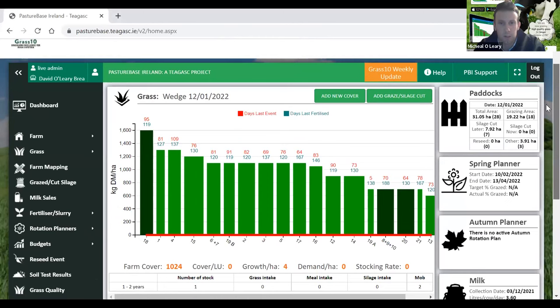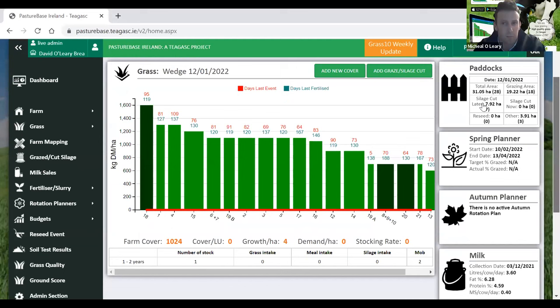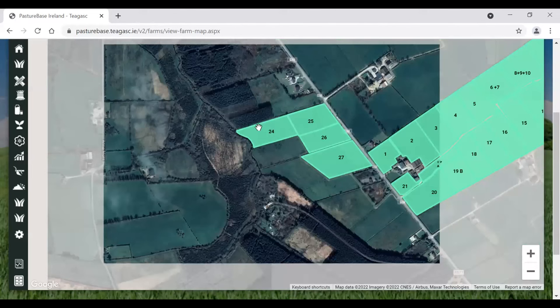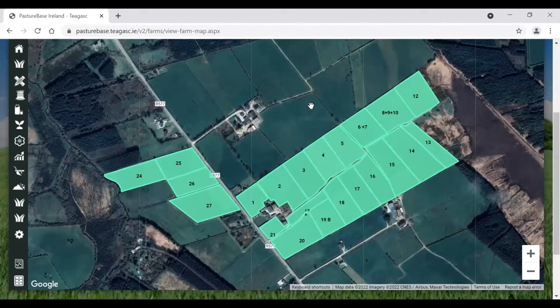Yep. And look, I suppose we just might move to the mapping section. So you'll find the farm mapping section down on the left hand menu here. I suppose that tool has been there for the last 6 months or so. And we might just take a look at David's farm here, and he might just describe some of the paddocks and what kind of soil type, or which ones are challenging or which ones are the go-to paddocks, we'll say, for spring grazing.